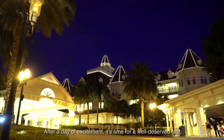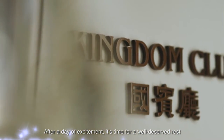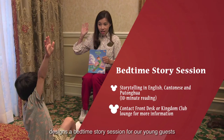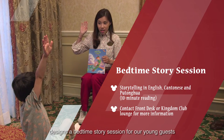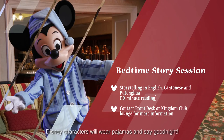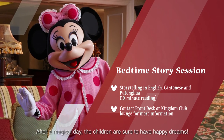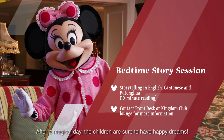After a day of excitement, it's time for a well-deserved rest. To ensure pleasant dreams, the Kingdom Club designs a bedtime story session for our young guests. Disney characters will wear pajamas and say goodnight. After a magical day, the children are sure to have happy dreams.